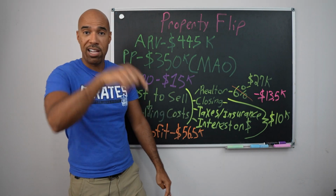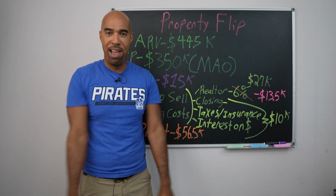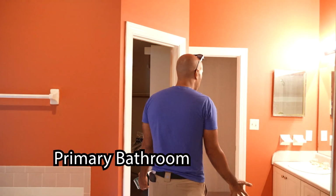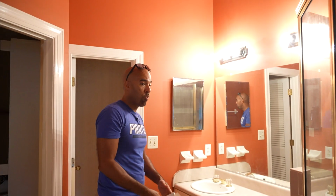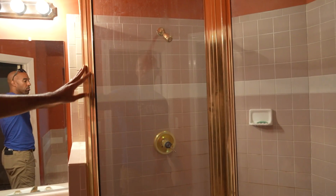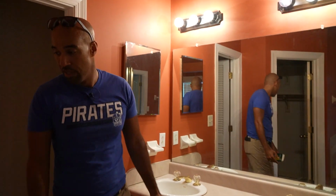All right, so let's check out this primary bathroom. No more master bathroom, primary bathroom. Okay, so this is where the detail has to be. What we're gonna do is repaint all this stuff. It would be nice to change out this hardware, to turn it chrome, but I'm not gonna do any of this. We're gonna attempt to just sell it as it is.